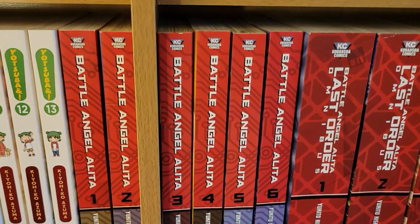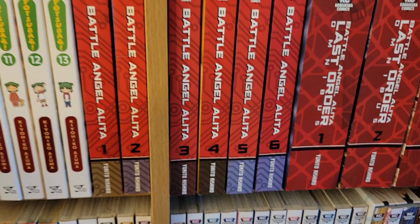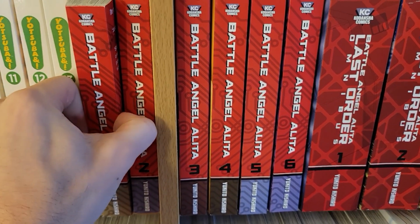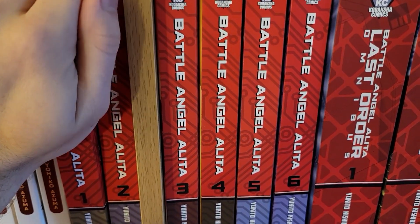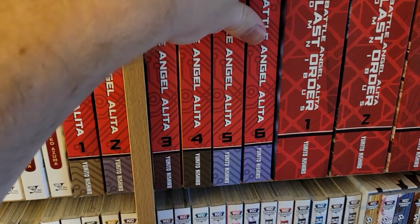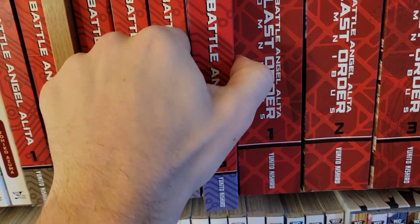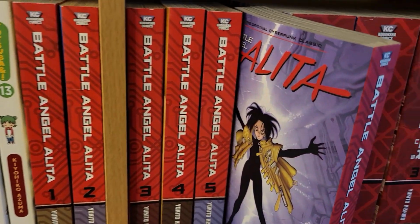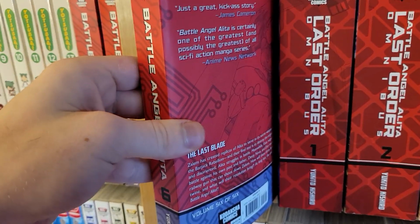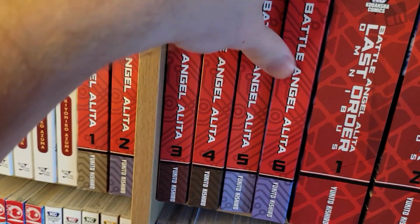Then we have Battle Angel Alita, volumes 1 to 6, and these are the 1.5 volume editions, and these are paperbacks. I actually bought and read the deluxe editions. I haven't read these at all, but I figured I'd just replace them with these because they fit in much better with the rest of my collection. But the deluxe editions are very nice. These fit much better in any collection, and they're not that expensive. These are just $13 or so, a lot cheaper than the $30 deluxe editions.